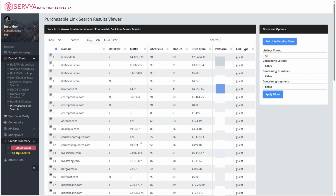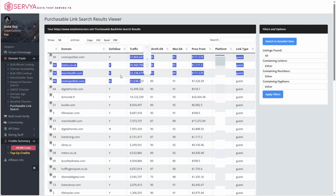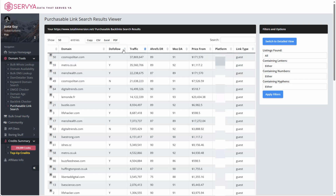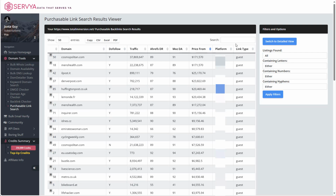Now in this list you can see where the backlinks can be purchased for, the starting price for these backlinks, as well as some basic stats. So you can find high traffic domains, high stat domains, whether you need do follow or not domains. You really get your choice.